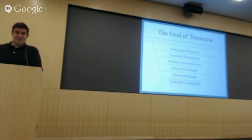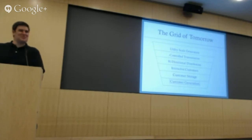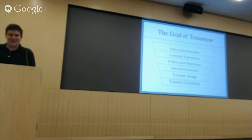Whereabouts is this California ISO building? That's in Folsom, east of Sacramento. Are there public tours? They do. If you go on their website and request one, there's an overlook where you can actually see operators like myself doing their job, 24 hours a day.